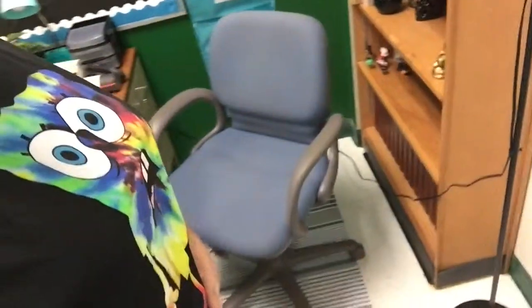Something cool though, my custodian got me a new office chair. Yay! I did have this green one, and it is gross. It does match this green wall that someone painted before me, but this blue one fits my new aesthetic. He got me, girl. So I'll catch up with you guys later.